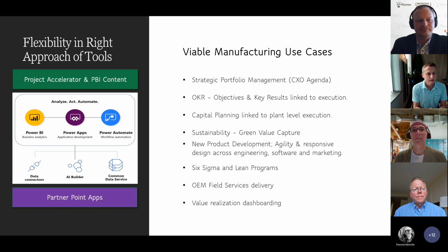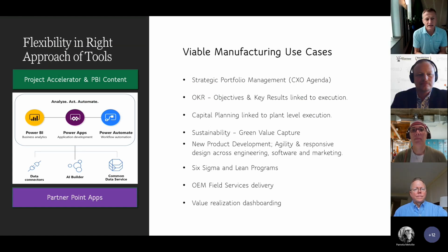We're seeing that too. These are some of the more viable use cases that we see in manufacturing. Obviously, we see the portfolio management, the CXO's agenda. What is that budget holder really trying to do? The other thing we see a lot of activity in right now, and Microsoft's making a lot of investments, is objectives and key results, called OKRs. These are very distinct deliverables that drive financial and KPI type outcomes for companies.